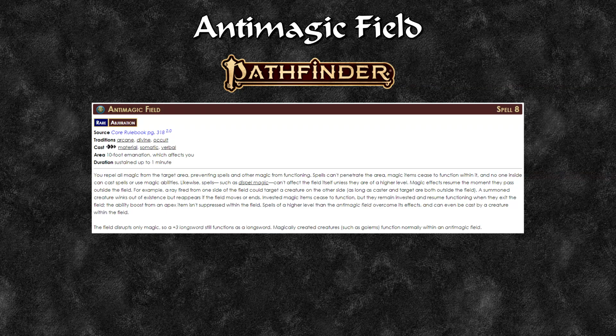Spells of a high level in the Antimagic Field overcome its effects and can be cast even by a creature within the field, so level 9 and 10 spells aren't affected. And the field disrupts only magic, so a +3 longsword still functions as a longsword. Magically created creatures such as golems function normally within the Antimagic Field.